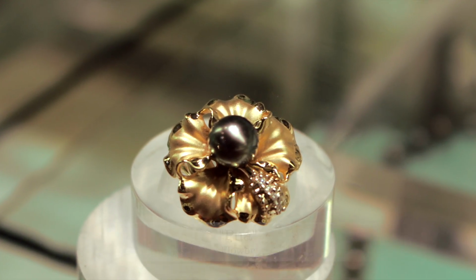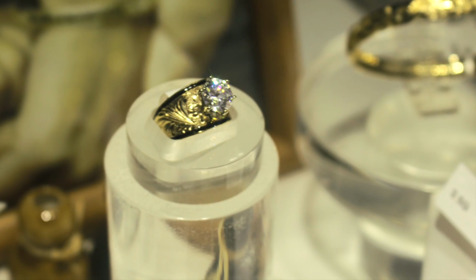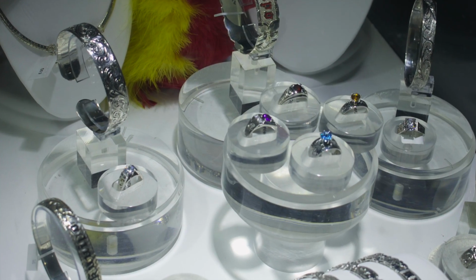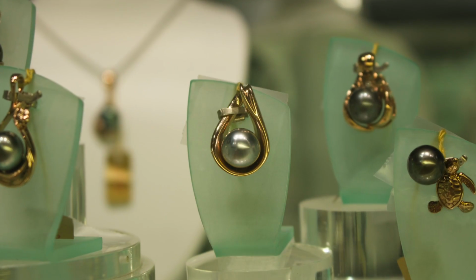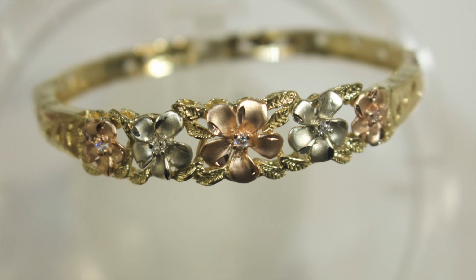When you're looking for Hawaiian jewelry, you have to make a stop here at Tropical Creations. They have the best prices, it's handcrafted, and it's just really special and reflects the Hawaiian culture. Hi, my name is Sean, and this is Tropical Creations Jewelry Manufacturing. We're one of the largest jewelry manufacturers in the Hawaiian Islands, currently with about 50 employees and thousands of designs.